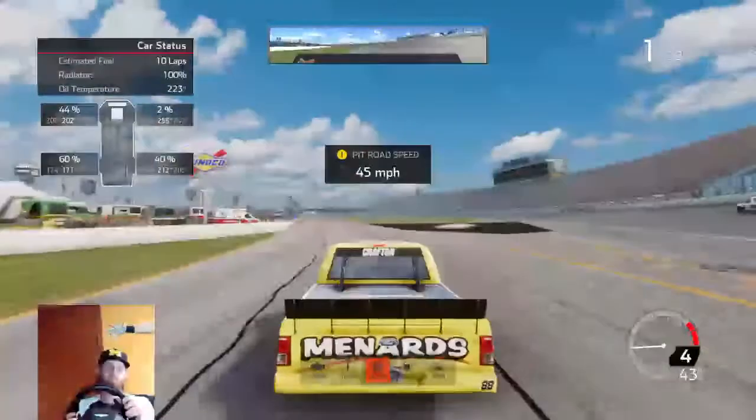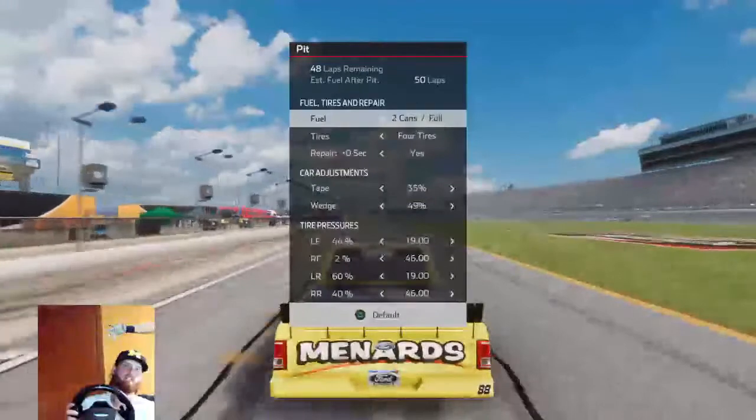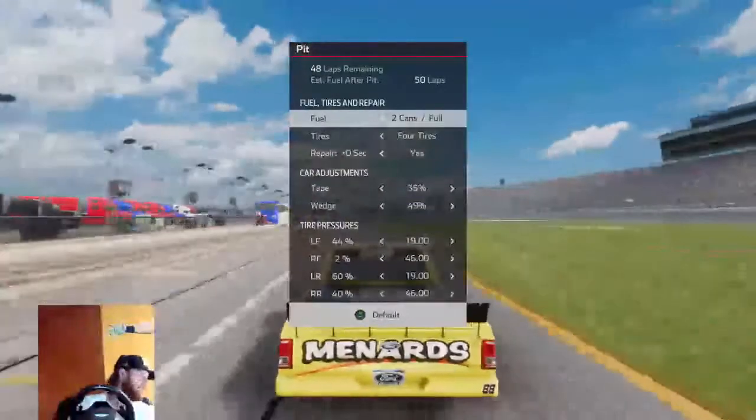45 miles an hour is the pit road speed limit. He gets down in time. 4 fresh tires, full tank of fuel coming. He's just inside the fuel window. I'm not so sure about the actual tire window, though.